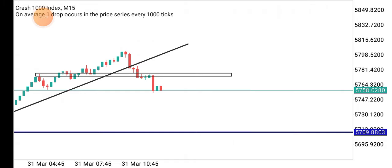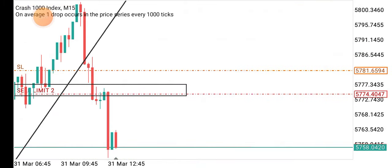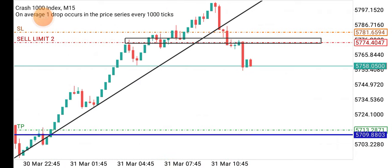So guys, once the market gets to this particular zone, I expect it to buy to the upside, and the buys are going to be so sweet, guys. So with this kind of approach, you can always analyze any kind of market. All you need to see is a structure.